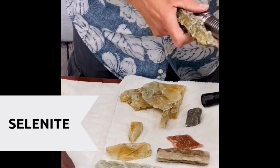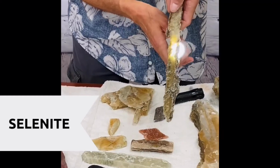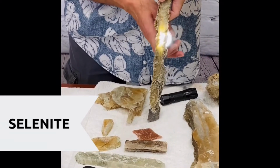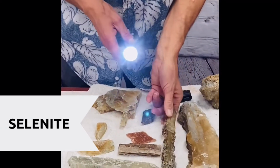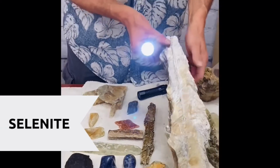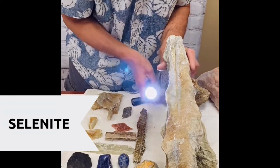Do kind of a test here. See if we can look through there. And oh yeah, you can see that now. See it okay with your phone? Very, very nice. And here's the monsters. Look at that. Beautiful selenite. You can also see through that.